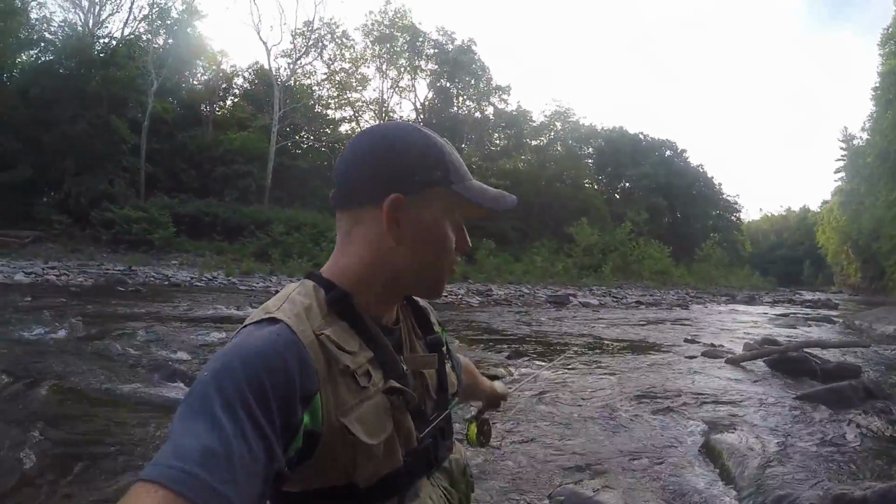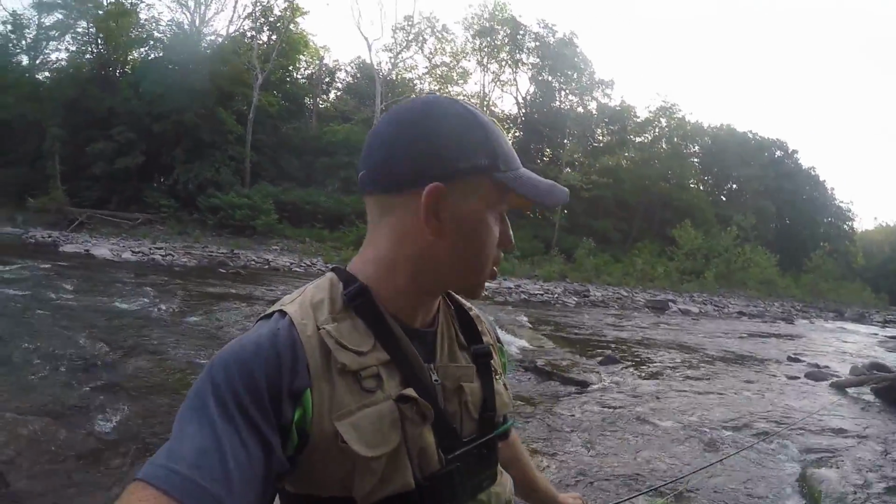I've never really fished this section of stream. I usually just go upstream from where we park, so if we can get a trout out of here, that'd be a pretty good start for tonight. Got about an hour and a half of daylight, so we're gonna keep pushing here. Let's get in there and take this cast, see if we can get this trout.